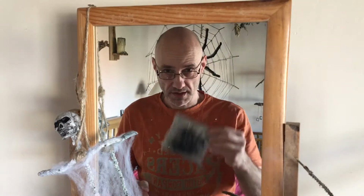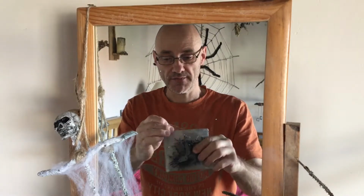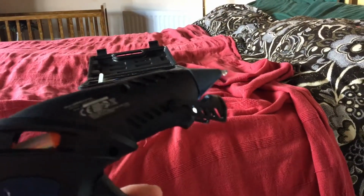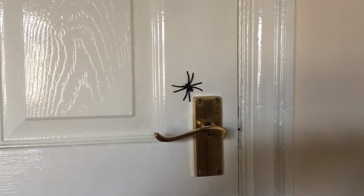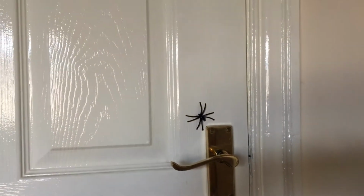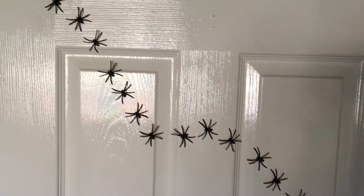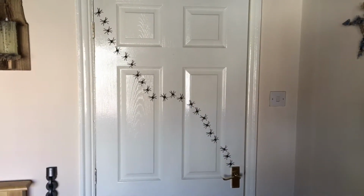So one of the other things that I'm going to do in the room is to use this little packet of plastic spiders. There are 24 spiders in the packet, tiny little spiders. So using the glue gun, I'm sticking the little spiders on the door, and the idea is I'm going to have a trail of spiders going up the door. And this is how the spiders look now that I've got them on the door. Nice trail of spiders going up the door.